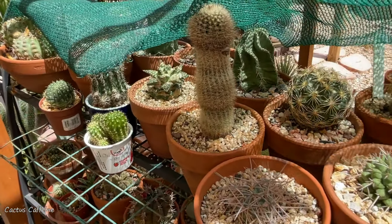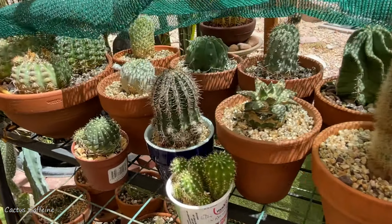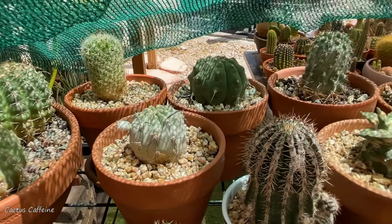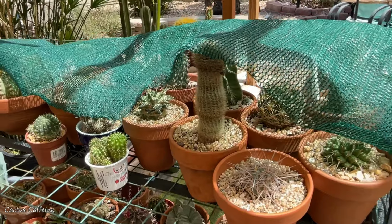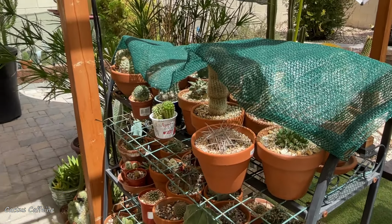Okay, and this one too. See, a lot of them have gotten bigger, so much bigger since getting water. Okay, so that's what I did. I added shade cloth on some of my racks.